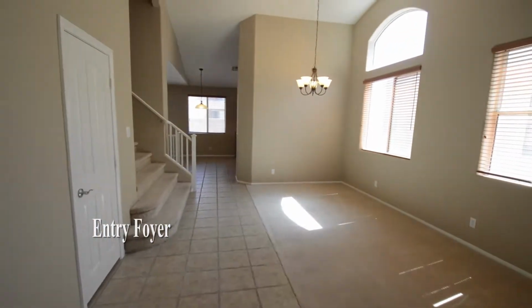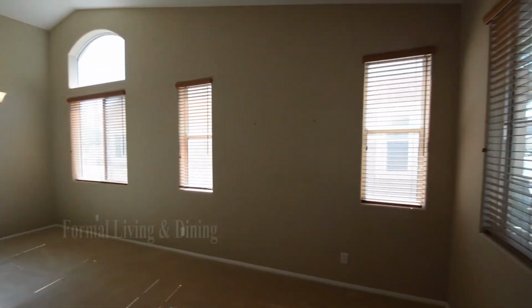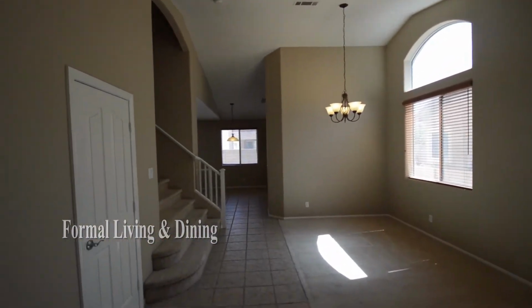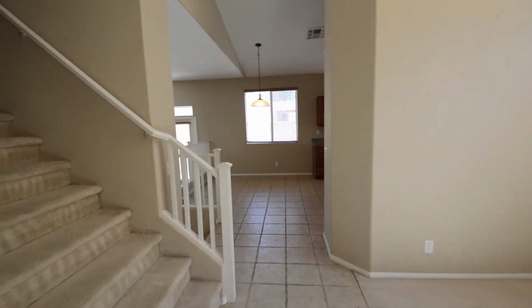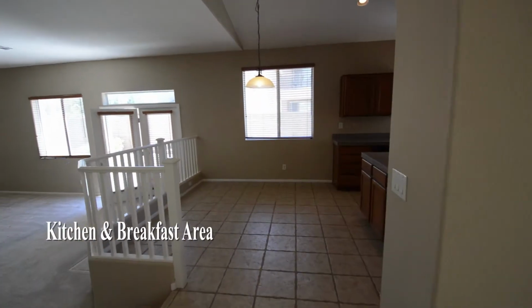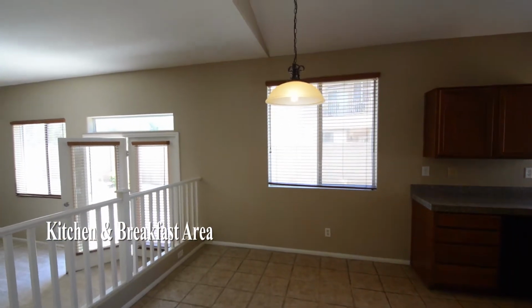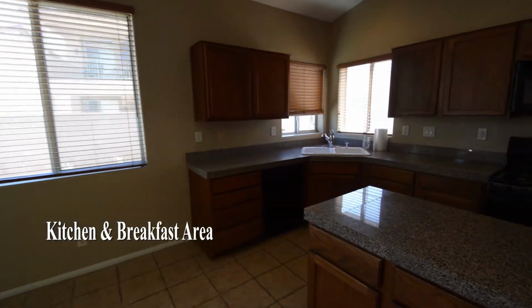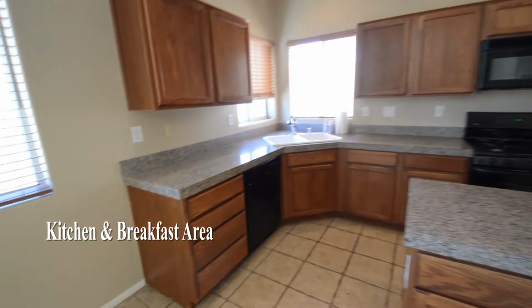The home features a formal living and dining area, open kitchen, family room, laundry room, and full bathroom downstairs. The entry foyer has a tile floor that continues to the kitchen and breakfast area. The formal living and dining area has carpet flooring, window blinds, and a chandelier. The open kitchen and breakfast area has a tile floor, hanging light, window blinds, center island, granite tile counters, and all the appliances.